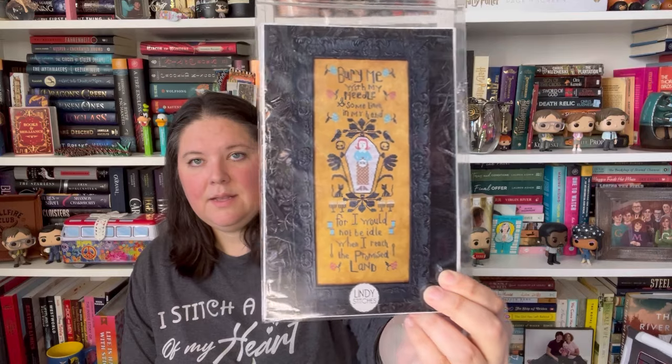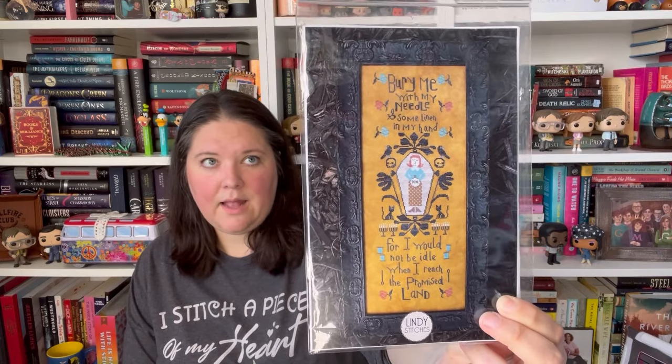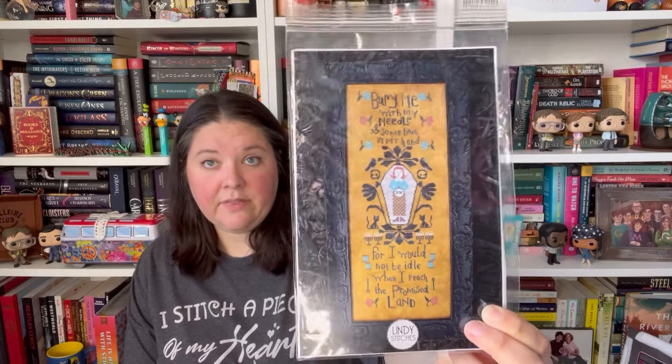And the last one that I know for sure I'm going to, well, again, provided my hand cooperates, that I'm going to start is Bury Me With My Needle and Some Linen In My Hand. For I Would Not Be Idle When I Reach the Promised Land. This is from Lindy Stitches. And it's pretty. I've had this in my stash for quite a while and just hadn't had it kitted up yet. So finally got it kitted up.